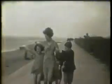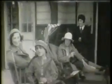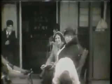New Brighton Beach was Liverpool's playground. At the western end by Harrison Drive was a series of beach huts which were available for summer-long lettings. A day at the hut meant dressing up and putting on your very best togs.